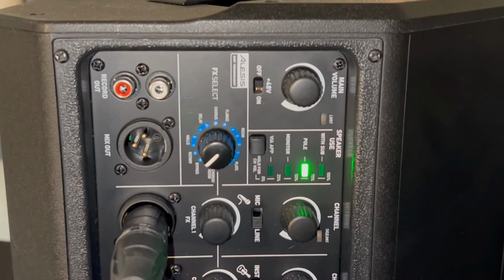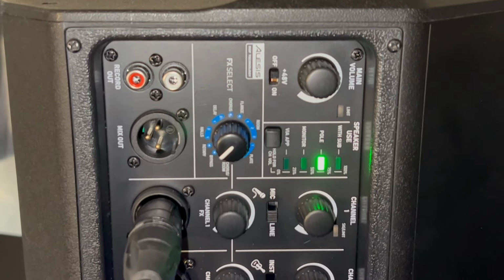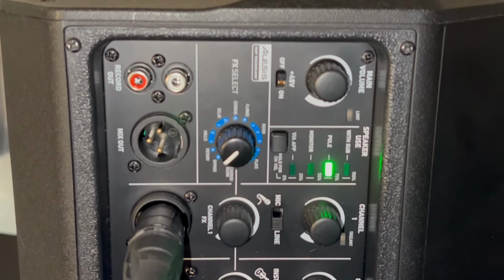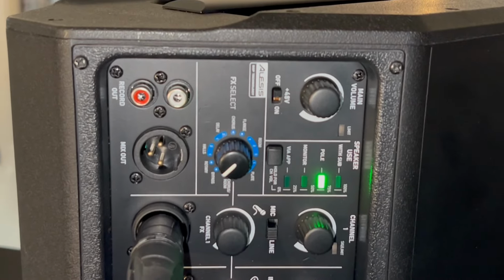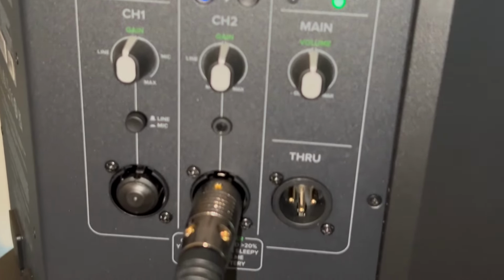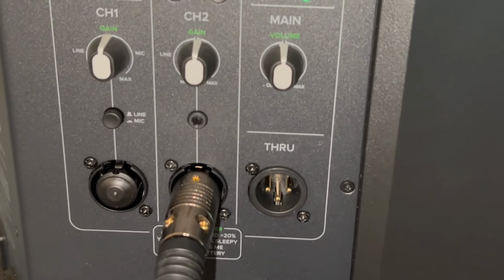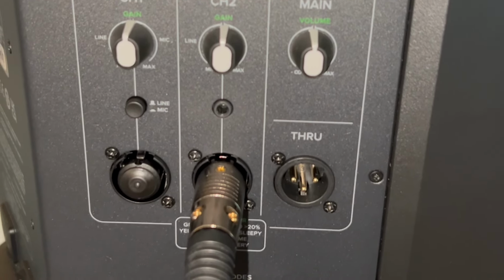But what really concerns me about the two differences is, here I'm looking at the Alto. The mix out is XLR. You can attach another auxiliary speaker or a subwoofer. It works fine. Also, I see RCA out. Mackie doesn't have that. But then I come over here to the Mackie, and you see where it says thru out XLR. You would think it's the same deal, right? Well, it isn't. If you play Bluetooth, it will not transmit signal.